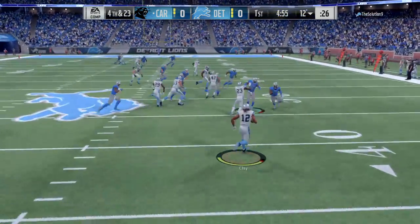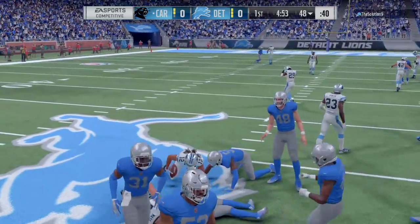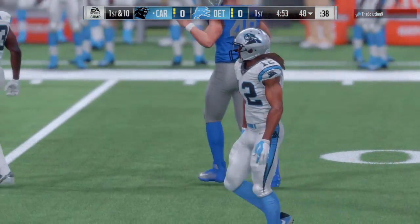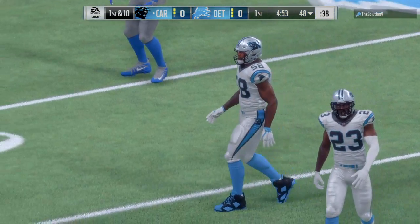Taken from just outside the 30. A good return there, 17 yards. And this offense takes over in great shape right at the 50, 1st and 10.